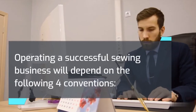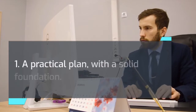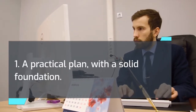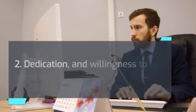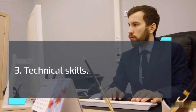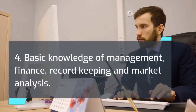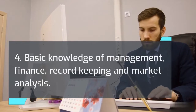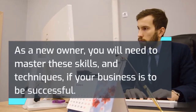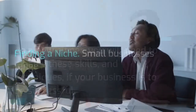Operating a successful sewing business will depend on the following four conventions: 1. A practical plan, with a solid foundation. 2. Dedication, and willingness to sacrifice, to reach your goal. 3. Technical skills. 4. Basic knowledge of management, finance, record keeping and market analysis. As a new owner, you will need to master these skills and techniques if your business is to be successful.